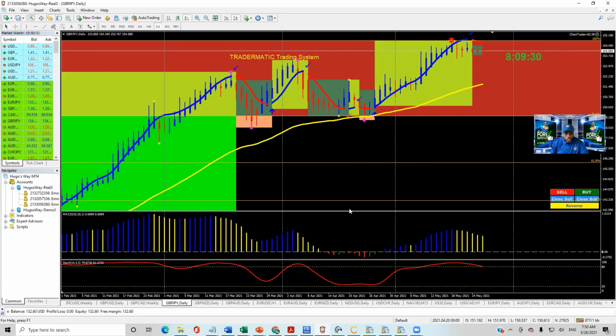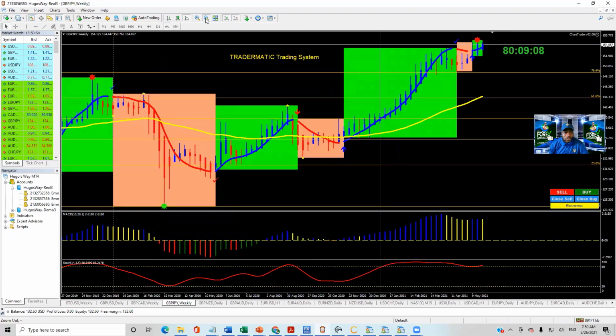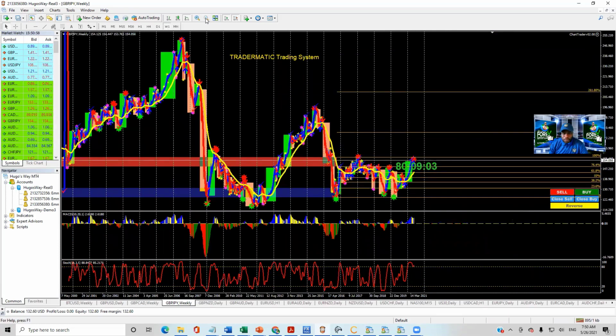Now, let's assume you didn't trade any of these opportunities. So what can you do with GBPJPY now? I'm going to change from the Tradermatic template to regular so that we can see. Let's look at the weekly first on Tradermatic and see what is going on here. Take a look at this.